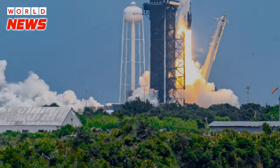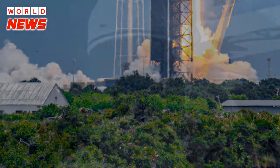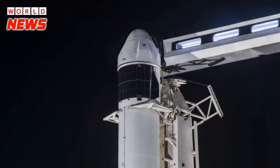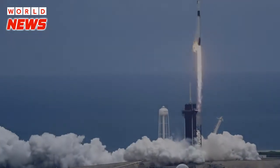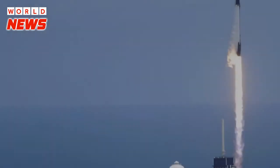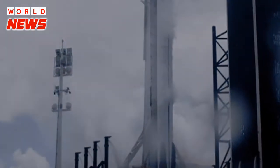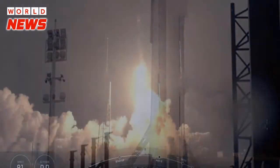Approximately 9 minutes after liftoff, the Falcon 9's first stage returned to Earth, landing on one of SpaceX's drone ships in the Atlantic Ocean in a smooth touchdown. The massive ship, called Of Course I Still Love You, is one of 2 in the company's fleet of recovery vessels that catch falling boosters and return them to port for later reuse.